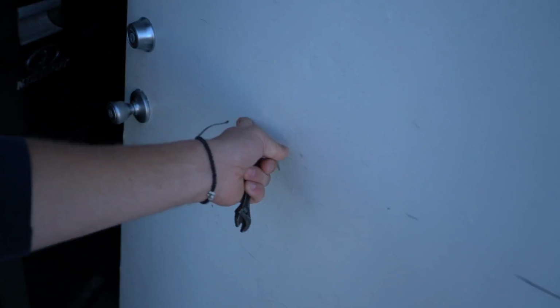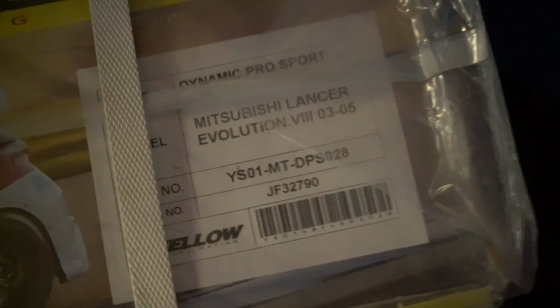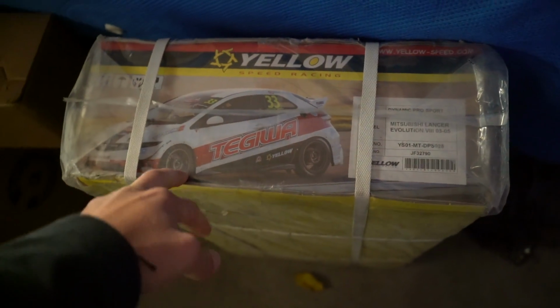But guys, before we do anything today, I know we have some packages in the shop, so I want to open up the shop and we should have some nice parts in for the Evo 8. I've never run these, they're Yellow Speed Racing. As you can see right here, Mitsubishi Evo 8, 03 to 05. I am super excited to get these on the car. And down here we have some wheels. I'll show you guys later.